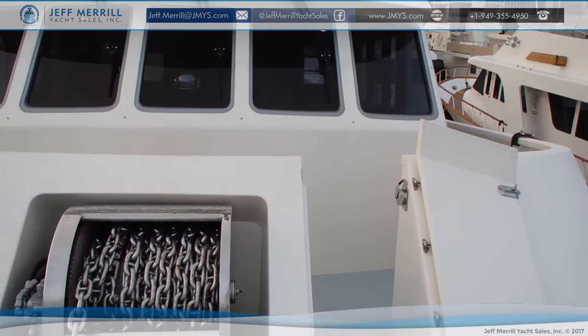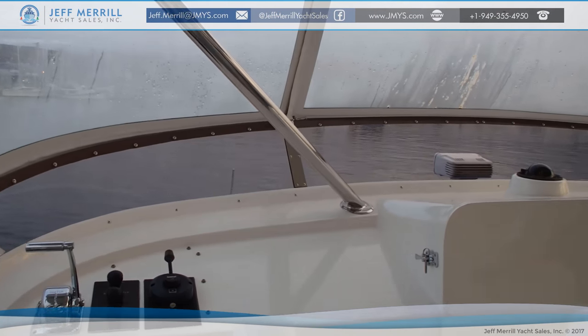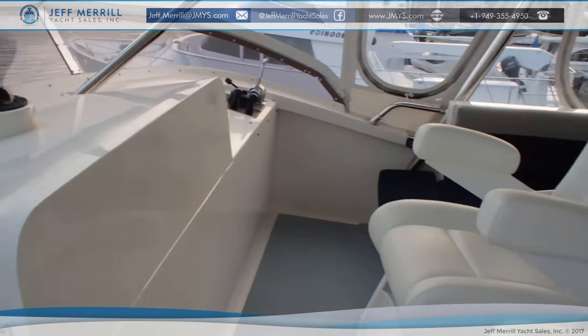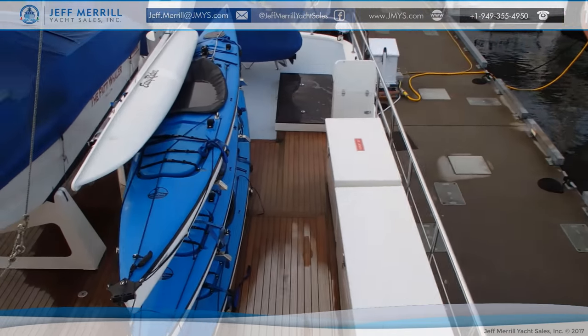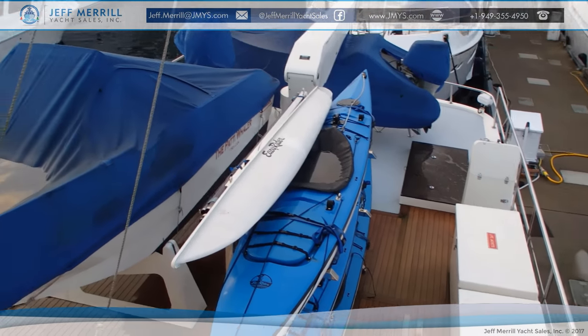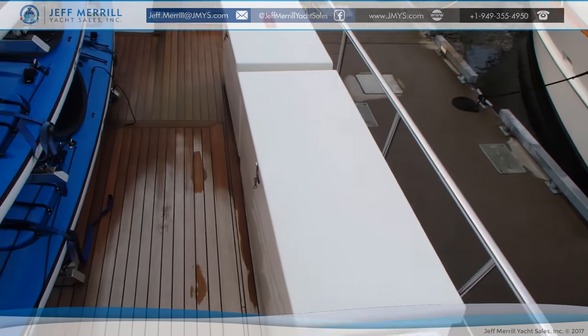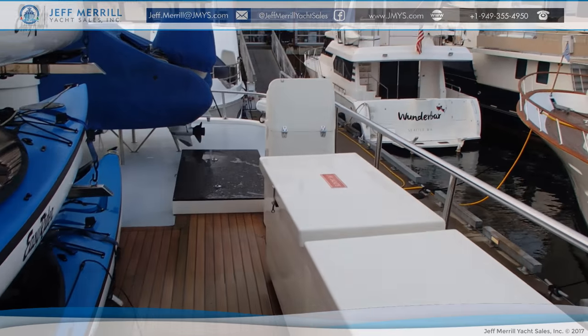Great view from the flybridge. It's covered. We have two helm chairs, all your electronic controls, and docking stations with thrusters and shift outboard on both sides, bench seating back behind. The boat deck has teak flooring. There's a whaler outboard, a nice, really custom-built storage rack for the kayaks, storage locker boxes. I love this docking station here for bringing the boat into the stern. If I need to go down to the cockpit, I go right down here.